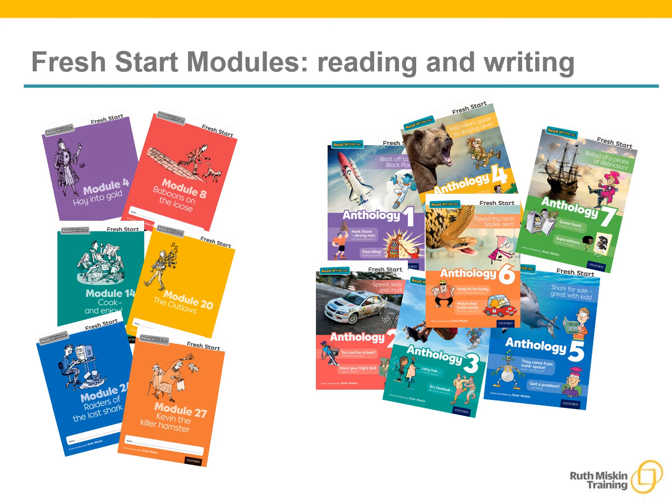So we have our Fresh Start modules. To link back to my other slide, these are for children in years 5 and year 6, and you can see that the texts are based on anthologies, so they are age appropriate texts for the children taking part in that Fresh Start module, who just need that bit more support with their reading, but it is pitched at an age appropriate level, and we've had really great success with that since we've been taking part in the RWInc programme.